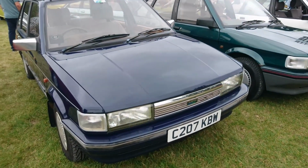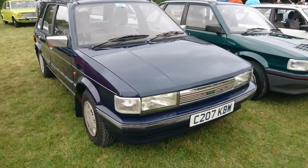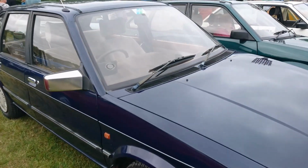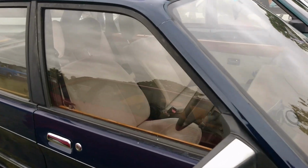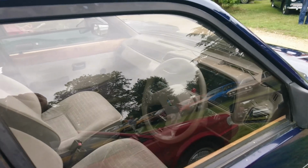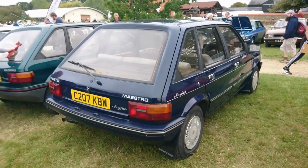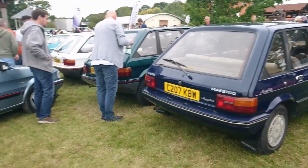And something very agreeable as well, a Maestro Mayfair, 1986. The Mayfair didn't come in till early 86. This has got the later dash in it as well, which actually is quite prone to cracking. I've seen plenty that have had them. So I have driven a Maestro Mayfair. This is a 1.6, the one I drove was 1.3.